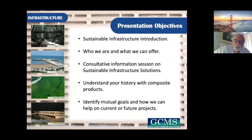Infrastructure. This was taken right off a page that an author did on sustainable infrastructure. And basically on the left, on the top left, that's an all composite pier. I mean, a walkway over a ravine. Next picture down is a composite structural pier. Third slide down is an aerial shot of a Reef Maker project off the coast of Bayou La Batre in, I guess it's Mississippi. And the last structure down is another gangway made out of all composite material.